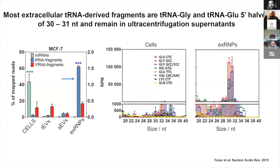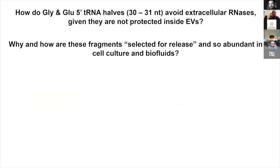So two questions that we asked ourselves were: how do glycine and glutamic acid 5' tRNA halves avoid extracellular RNases, given that they are not protected inside extracellular vesicles? For us, this was quite an intriguing question. And the second question is, why and how are these fragments selected for release and so abundant in cell culture and biofluids?